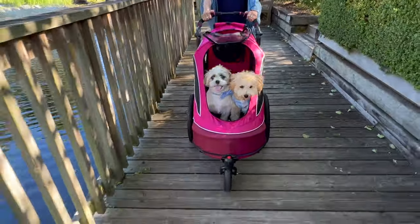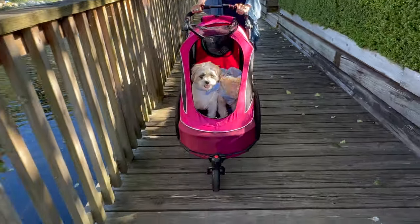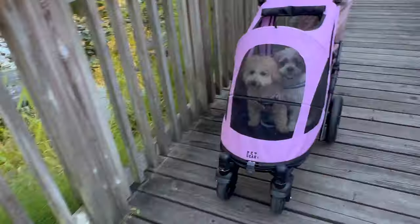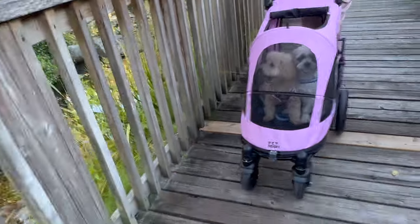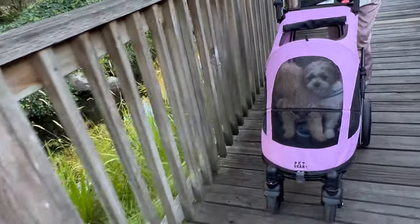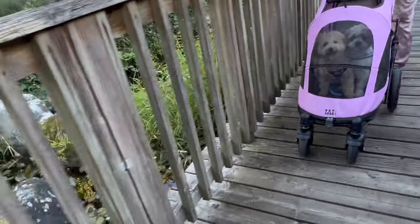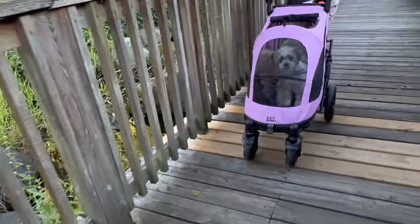See how it glides over these uneven boards? Normally in the Pet Gear, it's kind of clunk, clunk, clunk. But we really feel like we're just sailing over the boards in this Petique. It's a bit bumpier. The two tires in the front, I thought that they were a benefit, but they might add to the bumpiness. The one tire hits less traction as it rolls.